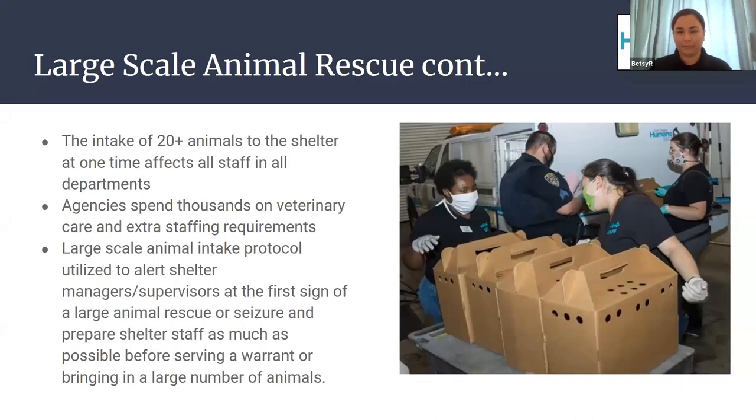This is another picture where we had another, I believe, 20 or so cats being brought in. It's a very large scale effort. It's not just the humane officers involved. We have animal care. We have the supervisors involved. We have medical. We have admissions. We have every department pretty much involved when we are bringing in so many animals.